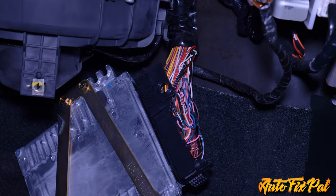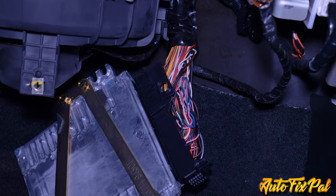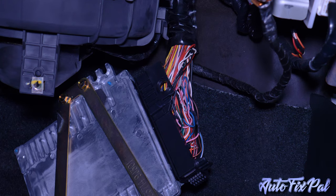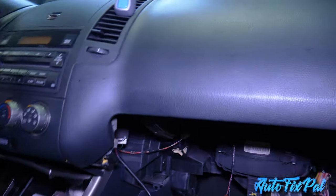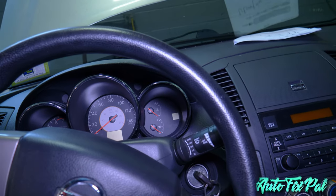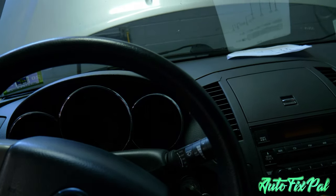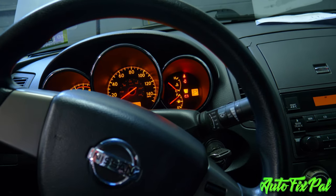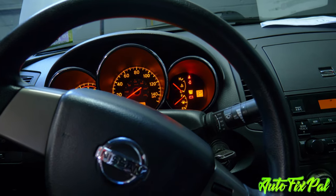Let's see if we got our bulb track back. Yes. We have our service engine soon light bulb back. Let me show you guys. I'm excited about that. That means we can probably communicate using our scanner. Well, the consultant. Not exactly a scanner, but consult. See that? Service engine soon.